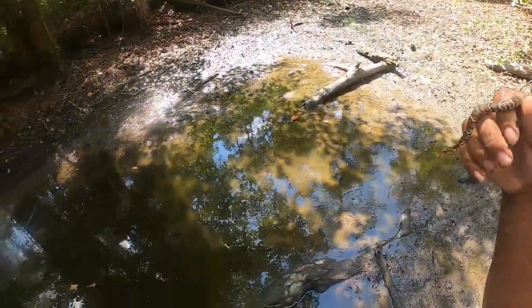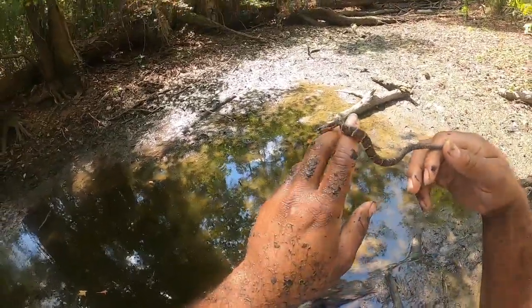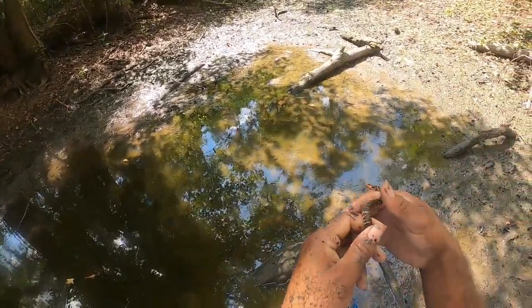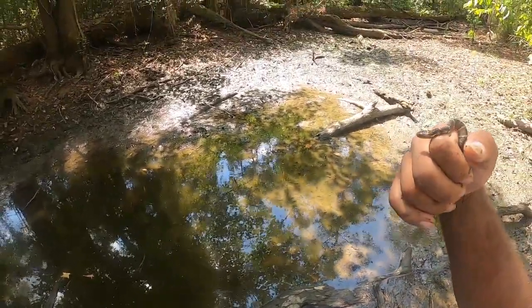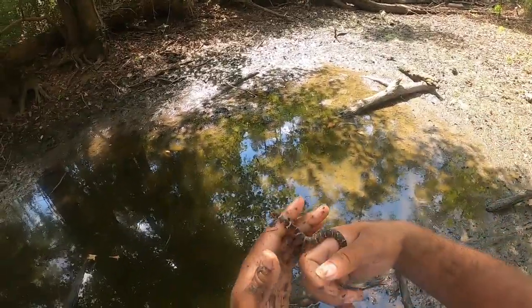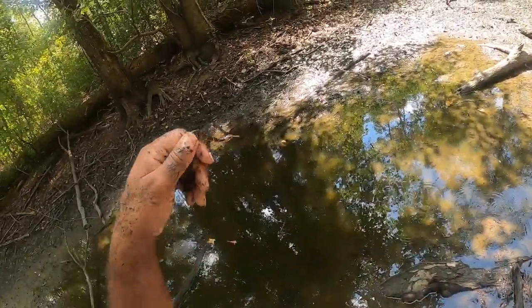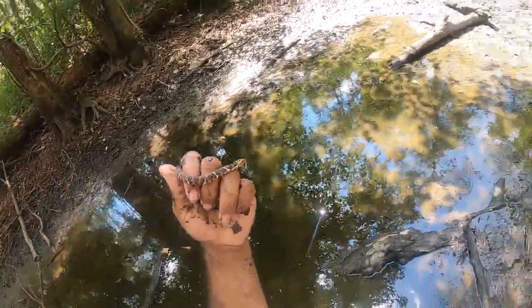They feed on fish and frogs basically. They have an anticoagulant in their saliva, which causes the blood to run more than it normally does. Causes their prey to bleed out and slow them down. It doesn't kill their prey, but it does slow them down enough for them to be able to consume them. They eat their prey alive.